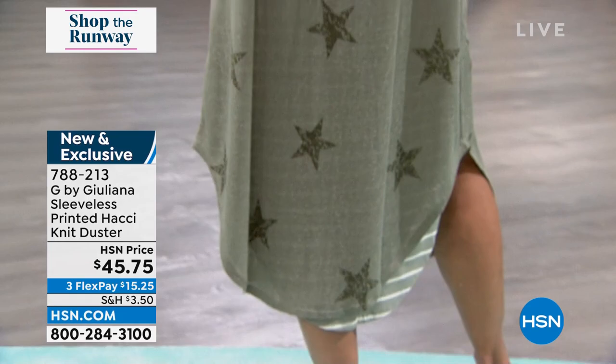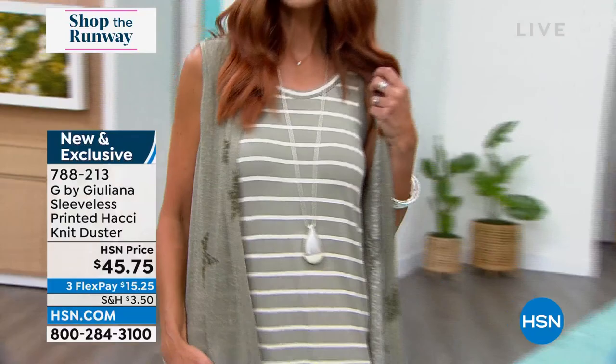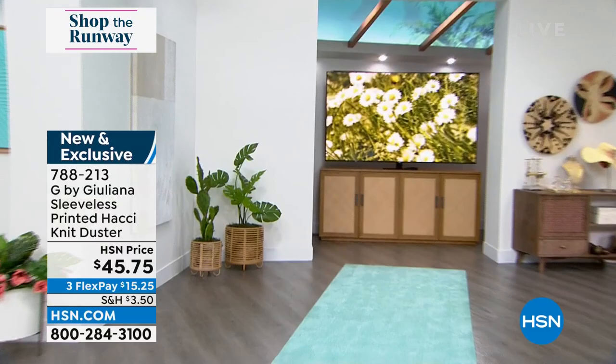This is one of the few times I've done it in sleeveless and also in a star print. I think this is the first time, actually, I've done this exact print. We just came out with this week. So this is brand new for spring, summer 22.